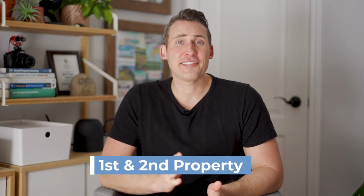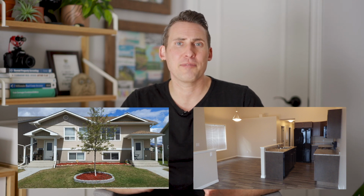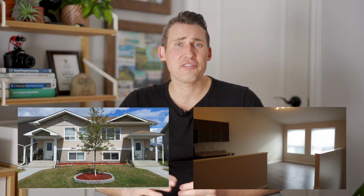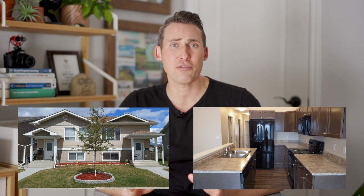So my first and second property is actually in Northern Alberta. It's a side-by-side duplex. So it's 4 units. So it's a fourplex, but they have separate titles. So it's technically 2 properties. So this property is 4 separate units. It has upstairs apartments and it has downstairs apartments. This was purposely built for rentals. So we've got soundproofing, we've got separate furnaces, separate hydro. So it's a really great property for rent.